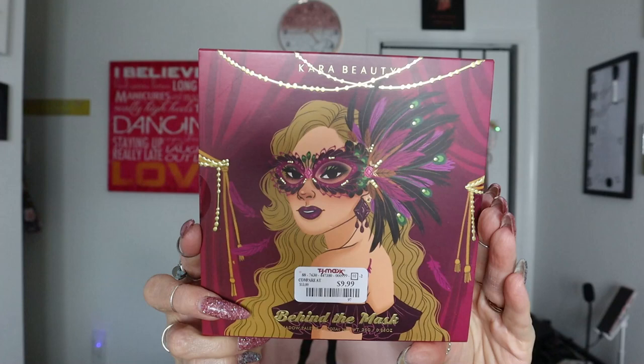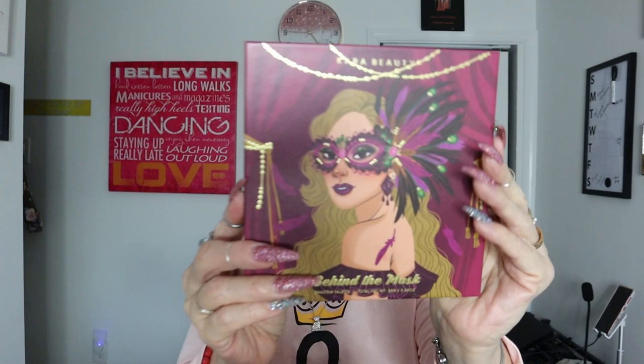And last but not least, I got this. I found it. This is the Behind the Mask, which I wanted to get so, so bad, from Cara Beauty. And this was $9.99 right there. And isn't this palette beautiful? This comes in this sleeve. And the palette itself is like this. So, so beautiful.